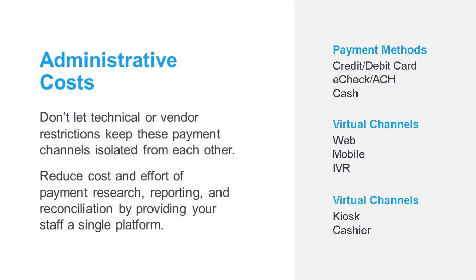So with multi-channel acceptance, there's also a worry of administrative costs. When you have those payments streaming in from your customers through the web and from your kiosks and from your cashiers and the point of sales, you probably want to, or should want to, manage that revenue in one single place. And there really is no reason why credit card, ACH, and even cash payments in those channels can't be managed within one platform. Because when your accounting team is performing their daily tasks of doing the research and the reporting and the reconciliation of their payment deposits, their efficiency and their time is put to better use if those tasks can be completed all in one place.